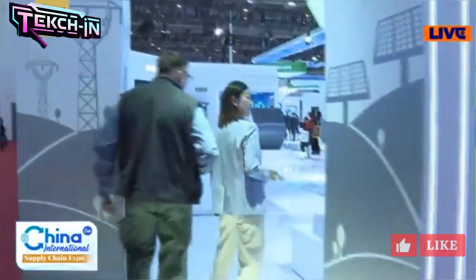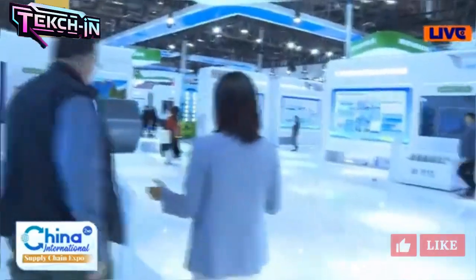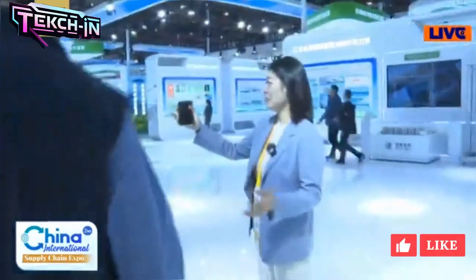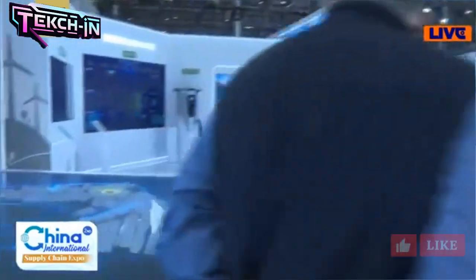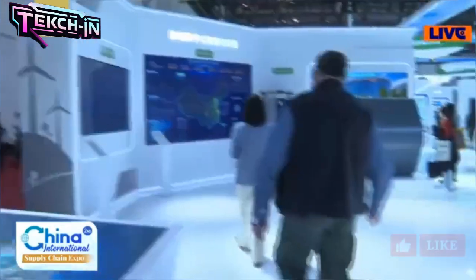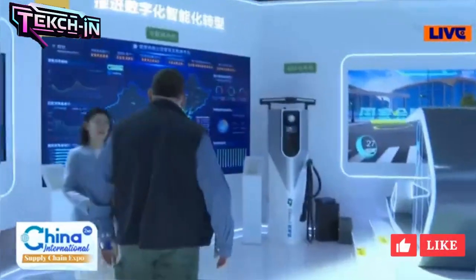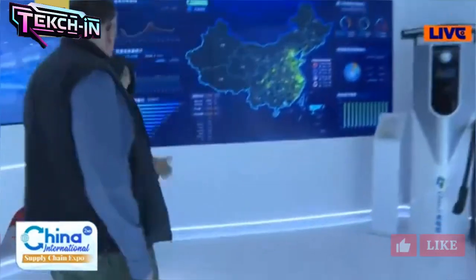So here is another stand, and it shows us the grid of the electricity. Because right now electric cars are becoming more and more popular, not just in China, but I suppose also in the United States and in the European countries. So the recharging of electric cars is important.